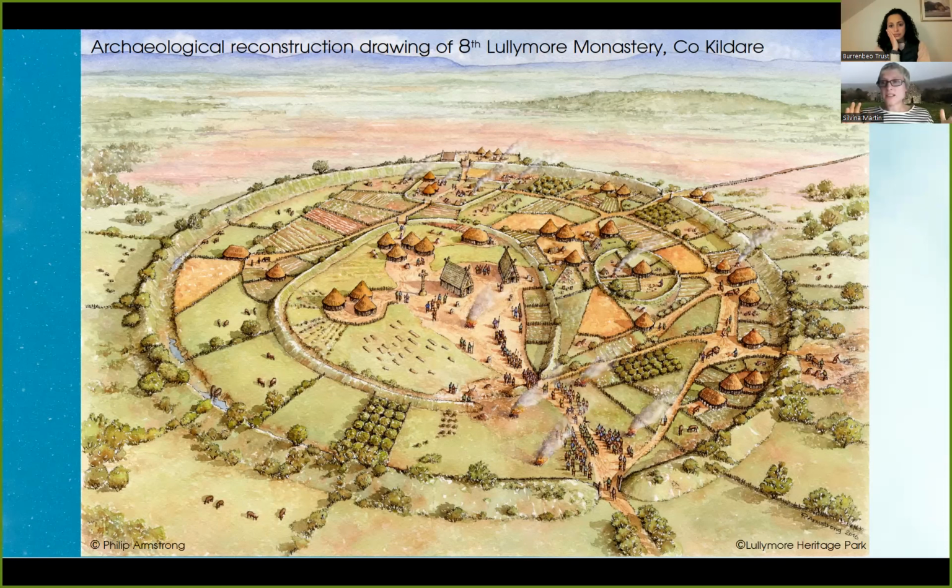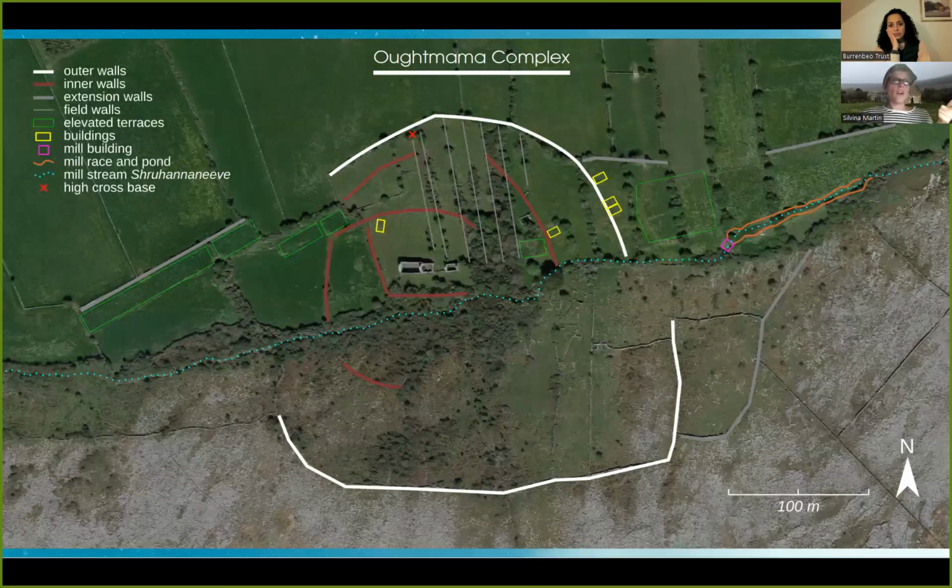But we have the walls, and there is no excavation at Oughtmama, so what we know is what we can see. But we can see that there are all the walls and they have been reconstructed and so on. Apart from the churches, there are three churches at Oughtmama, we see other buildings there. I have marked this in yellow, and it's just for orientation, because as I say, we have no excavation there. These houses would have been made for people to live, or also granaries. I mean, you need buildings to store stuff and so on. And it's possible that these buildings were even newer, and it was a little settlement there even after the monastery or whatever it was stopped functioning.